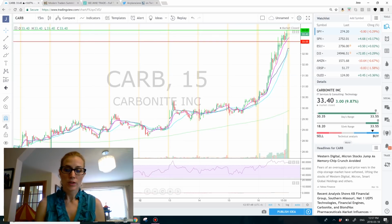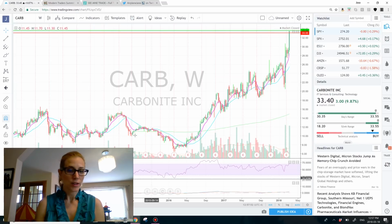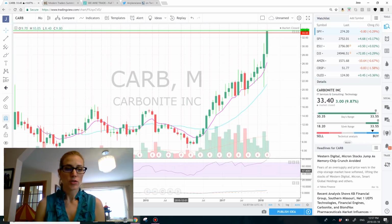When we go to our 1-year chart, you can see it's at a new 52-week high. We'll back it out to 5 years, nothing. Overall history, this is just breaking out completely for the stock in itself. So definitely keep it on watch because this one could just continue upwards, especially with the lower float.